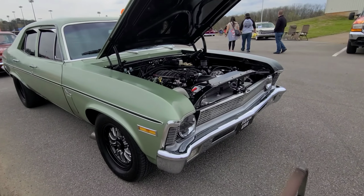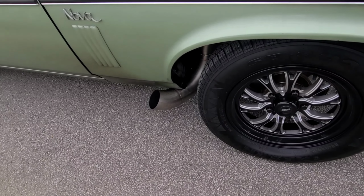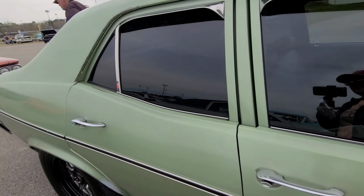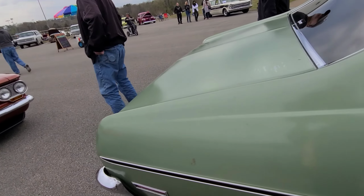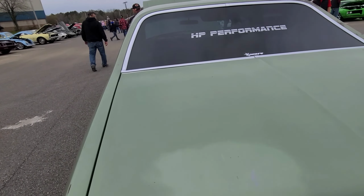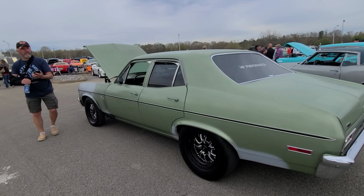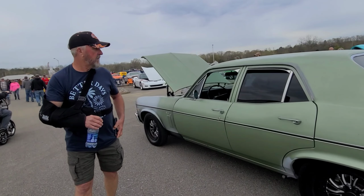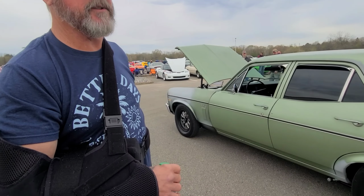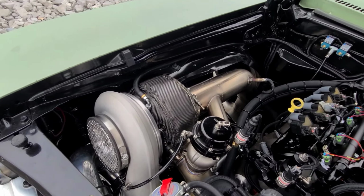So our son did some work, QBR Motorsports, on this car. He did some of the piping work. Nice looking car. Y'all racing? Did he do any of the roll cage or anything? No. Johnny did the cold air piping on the side. Yeah.